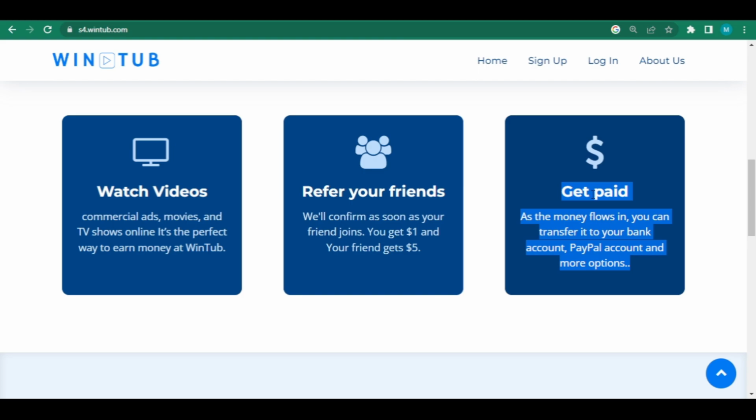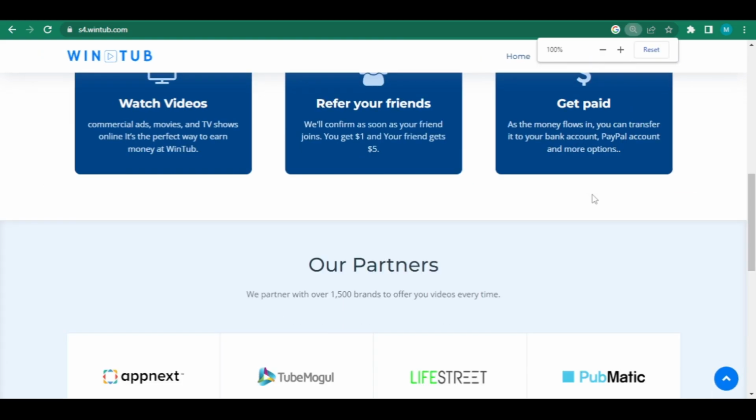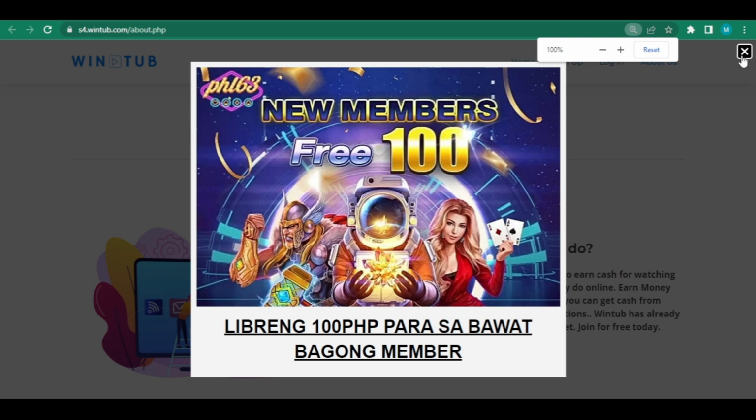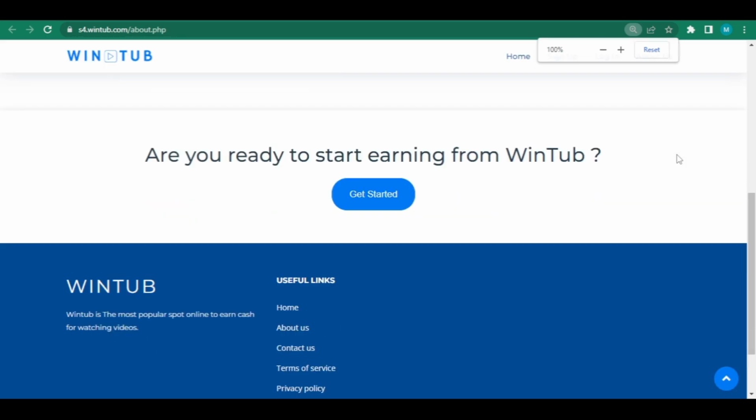In order to enable more than 1,500 firms, including those listed on this page, to continuously give you new videos, our website has partnered with them. You can read more about our website by clicking the About Us icon in the top right corner of the page. To use this website, click the Sign Up button over here.